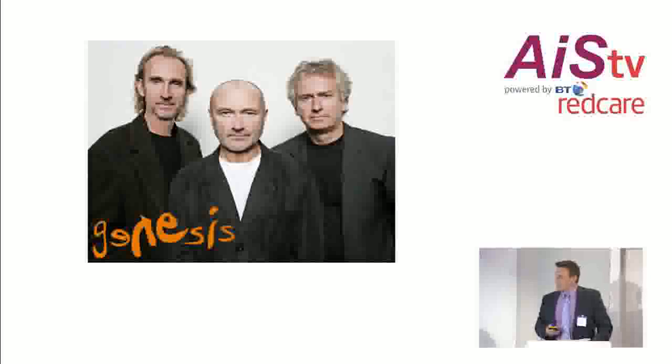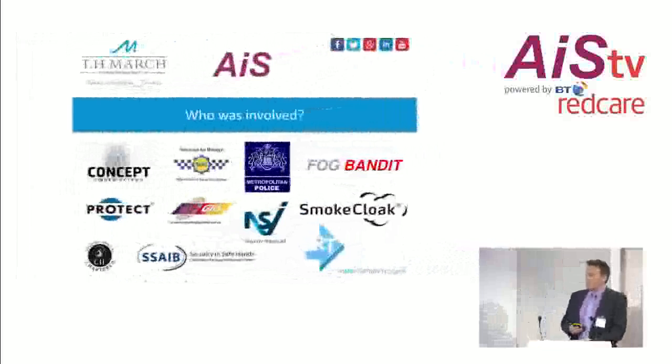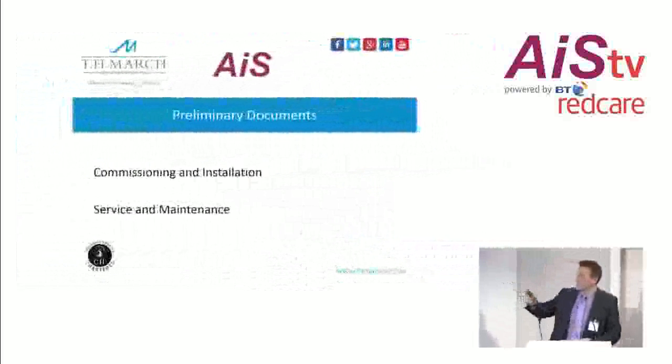They weren't involved in the drawing up of the practice, but these people were. So as you can see, we got the majority of the industry involved. We've got Fog Bandit, Smoke Cloak, Concept, Smokescreen, Protect, Fog Cannon, and also UR Fog came to a couple of the meetings as well. Also attending a couple of the meetings were the Met Police, NSI, SSIOB, and RISTech. Jocelyn, that's covering your company as well, GJIS, one of our competitors. And that is not deliberate at all, I promise. They were there.